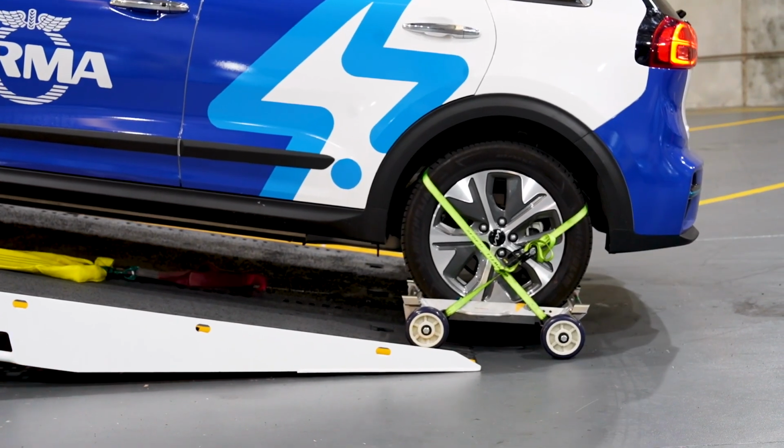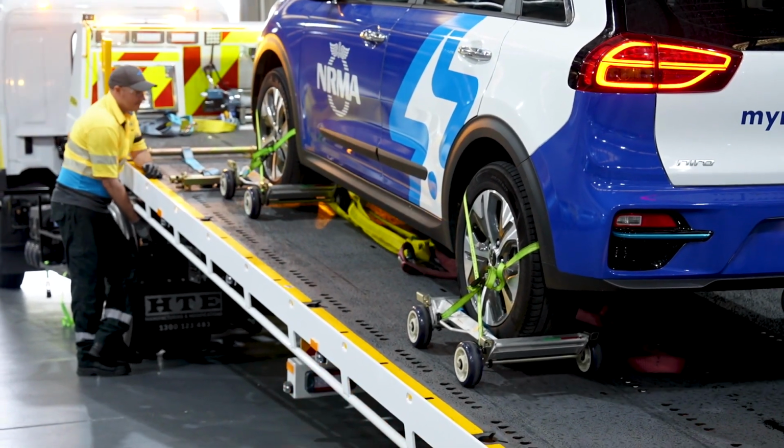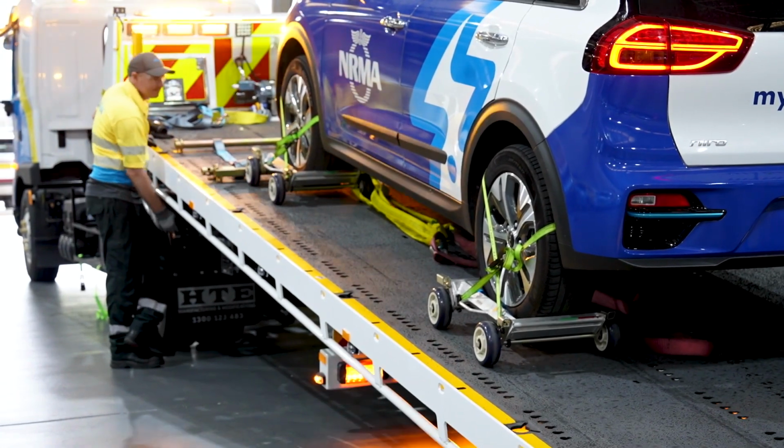Innovations like these aren't cheap, but they're part of our commitment to keeping our members' EVs free from damage and offering the best towing service available for electric vehicles. And they're among the many things that put us well ahead of the pack in that field.